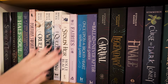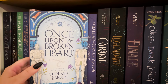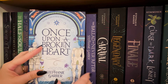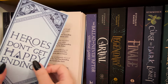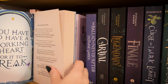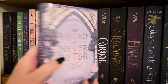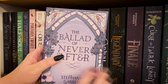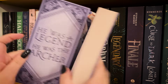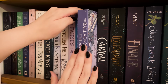And then I have my Waterstones paperbacks of Once Upon a Broken Heart and The Ballad of Never After. I didn't get The Curse for True Love because that book made me so mad. But these editions are really cool. They have a recolored cover with these really pretty French flaps. And I especially love the colors on The Ballad of Never After. I've said multiple times, but purple is my favorite color, so that shouldn't be too big of a surprise.